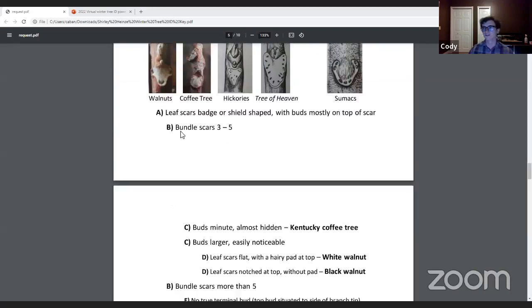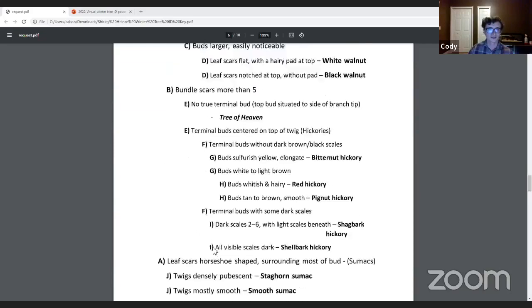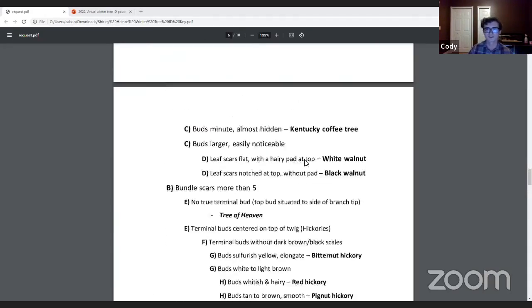So instead of having every single tree that he's tried to add into one really long dichotomous key, it's been broken down into short sections. So now you just have this page or so rather than the entire thing being one really long key to run through.